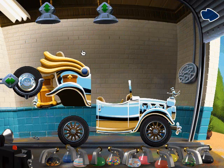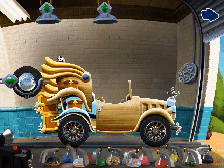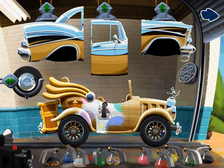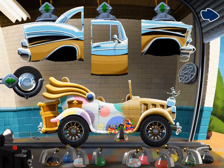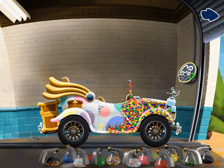Now this looks like it's a Goofy original. Same design that we did. This looks like a 1940s vehicle once again, or a 1930s car, man. Polka dot paint job on this side, and this paint job on this side. Wild! Let's take this one out.